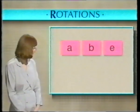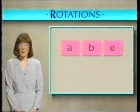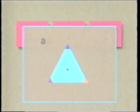Now, we've described these rotations geometrically, but there's another way of describing them algebraically. We can do that by keeping track of the vertices. So let's see how that works for the rotation A. I've coloured the vertices so that you can see where they move to. And I'll label the locations in the plane 1, 2, and 3. Now, to describe the symmetry A, we're going to list where each vertex starts and where it ends up. So the notation for A is this two-line symbol. The starting locations are in the top line and the final locations in the bottom line.